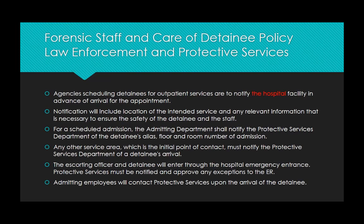Forensic staff and care of detainee policy, law enforcement, and protective services. Agencies scheduling detainees for outpatient services are to notify the hospital facility in advance of arrival for the appointment. Notification will include location of the intended service and any relevant information that is necessary to ensure the safety of the detainee and the staff.